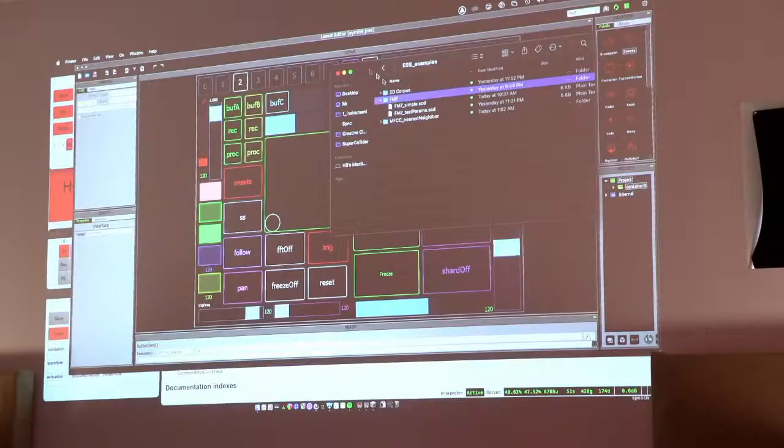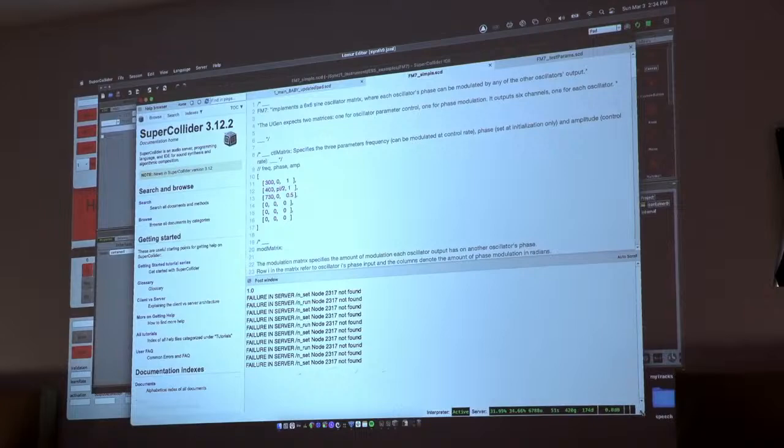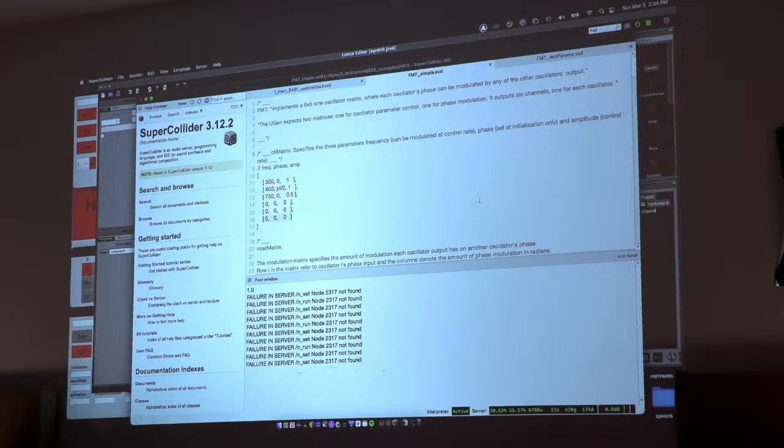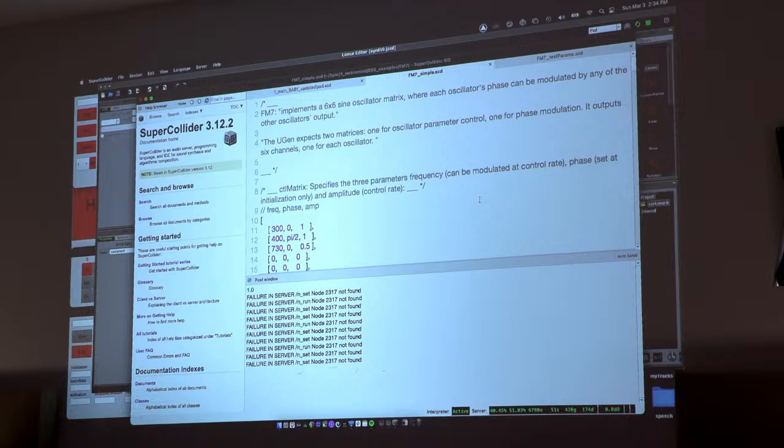So this synthesizer here on the right is a unit generator in SuperCollider called FM7. And for those of you who are familiar with synthesizers, especially vintage synthesizers, this unit generator is an emulation of the same circuit that's used in the Yamaha DX7. So it's essentially a 6x6 sine oscillator matrix where each oscillator's phase can be modulated by any of the other oscillators' outputs inside this circuit.